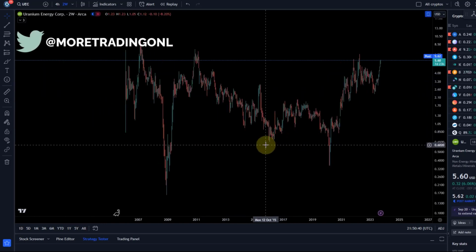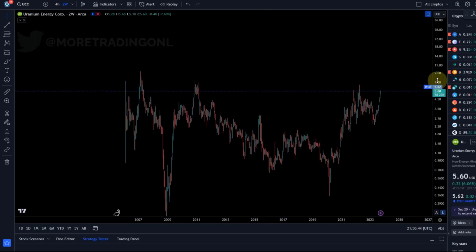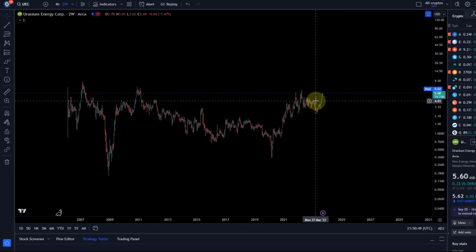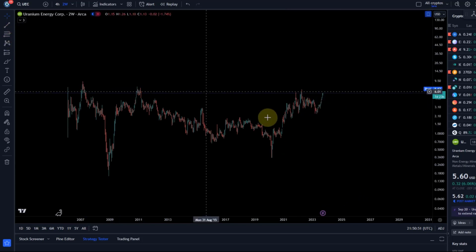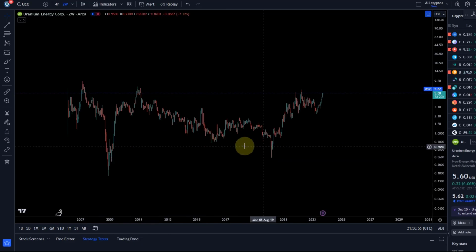Today we wanted to cover uranium energy. Certainly a very interesting stock, certainly in an uptrend here, and we want to talk about where we are on this chart. So first of all, we take a look at the entire chart history.